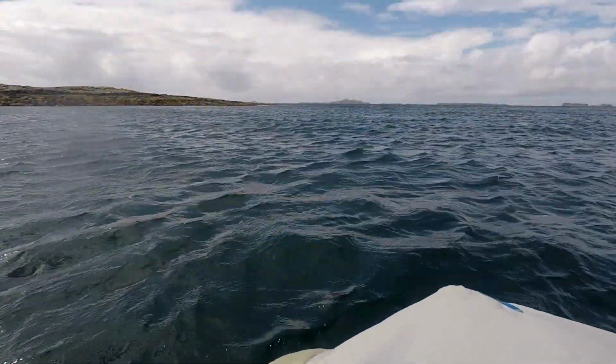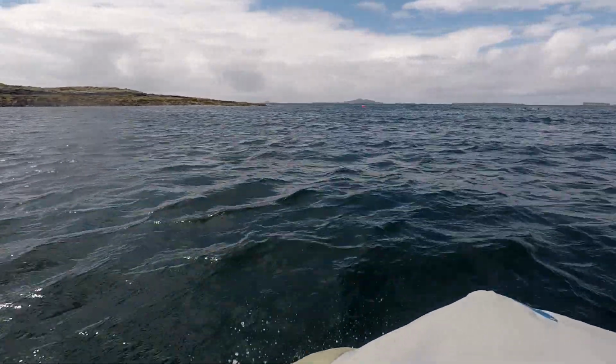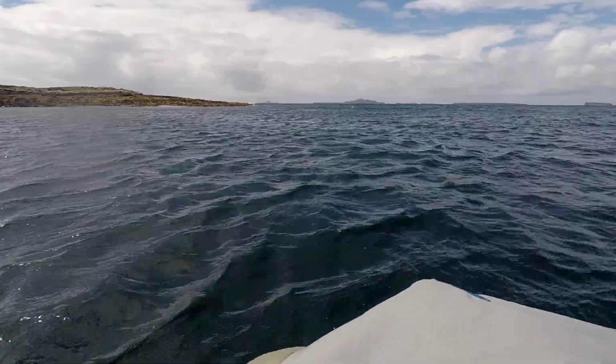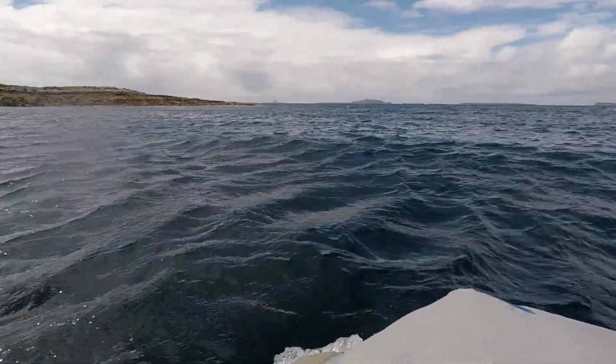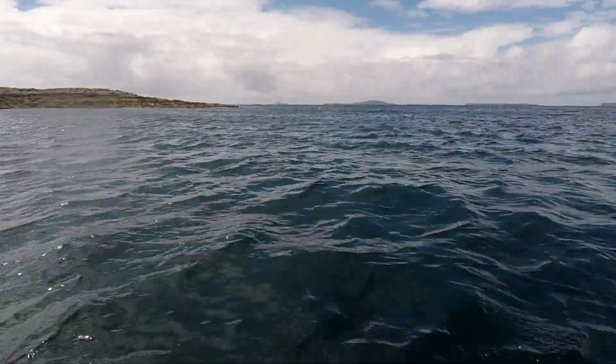I then made my way to the very tip of Gometra, still hugging the sheltered shore. But when I saw the white waters of a fierce tide race rounding the point and the strong winds, I decided I had gone far enough and turned back.